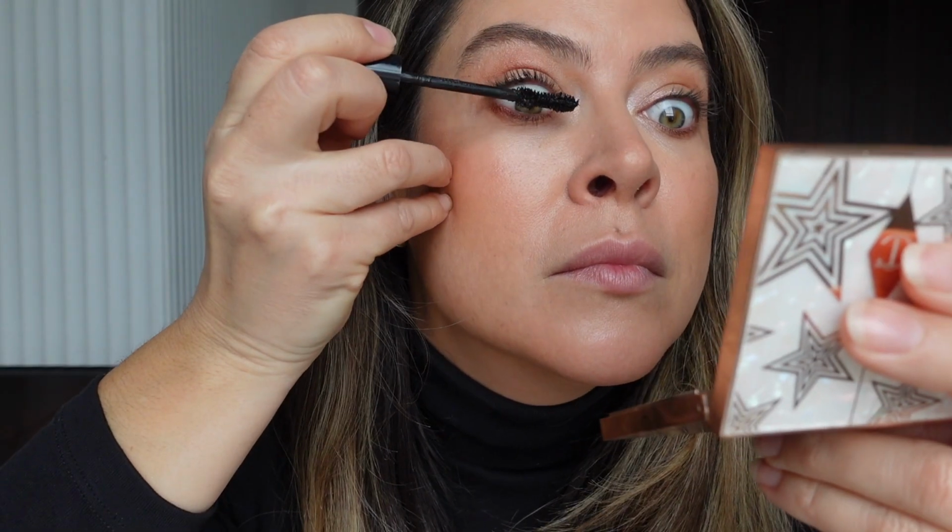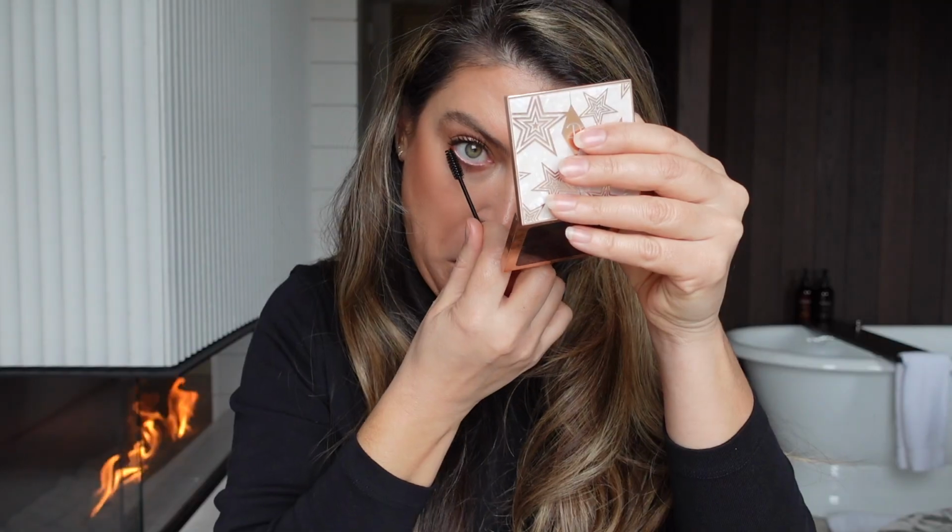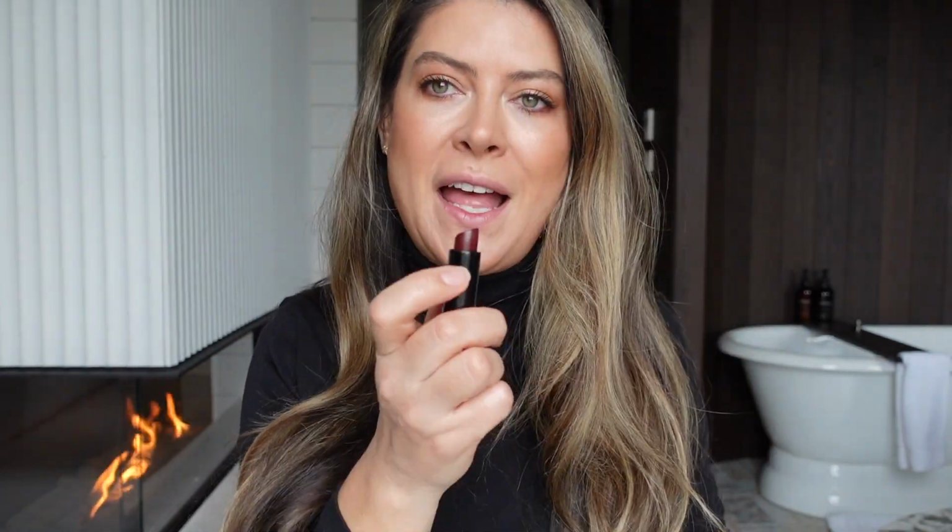I'm not looking to make my eyebrows look darker or fuller. I'm just wanting to frame my face a little bit more. Mascara. Just combing through so it doesn't look like the mascara is too heavy, but that mascara is pretty voluminous, but it's beautiful. It will last nicely.